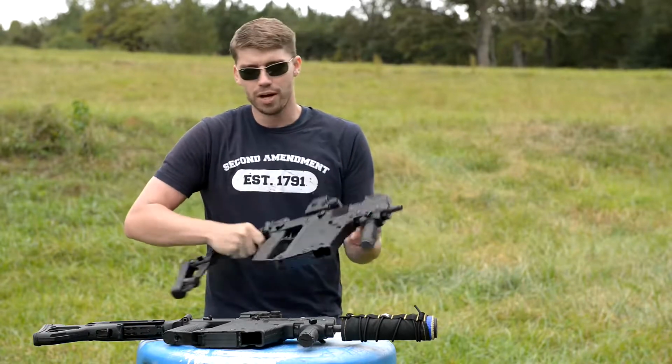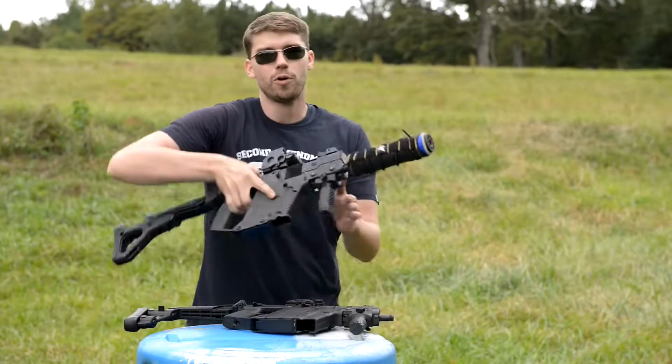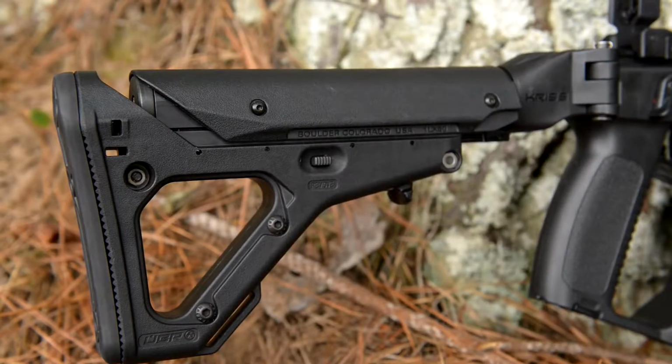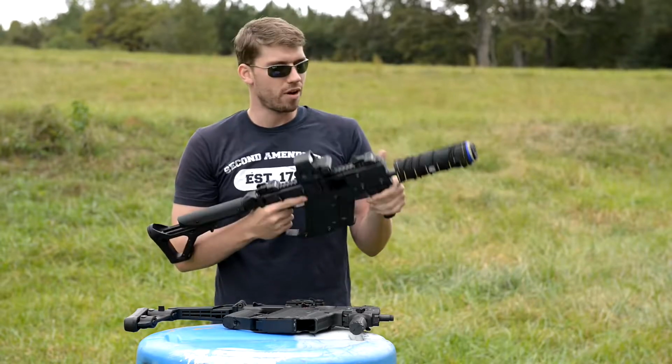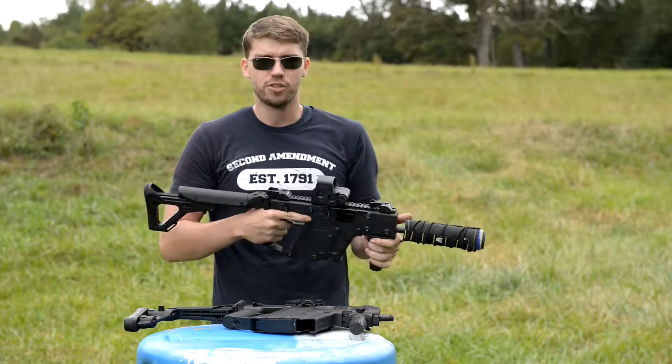There's a couple different ways you can pick these up. Obviously this one has the folding stock. You can also get the version like this, like I like, with the M4 stock. This one just fits me better. I like it a lot more. Obviously got their suppressor on here. We're going to have a lot of fun today, so let's get to it.